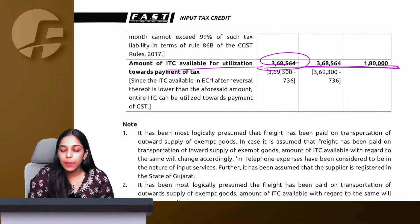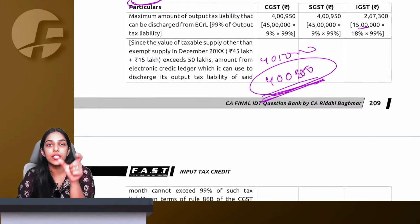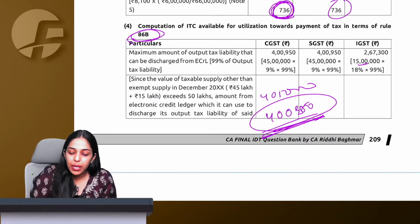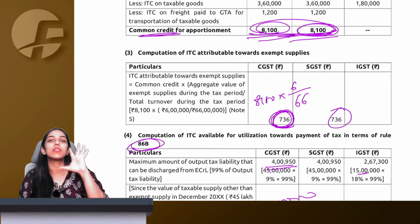This full ITC I can utilize. Why can you utilize full ITC? Did you understand? Because you do not have to take 99% off the credit. You have to take it off the outward payable. So the outward payable here is 4 lakh. If I take 4 lakh into 99%, only this amount I can pay using my credit. And the credit is already less than that, so I can use my full credit.